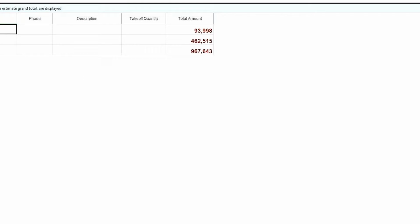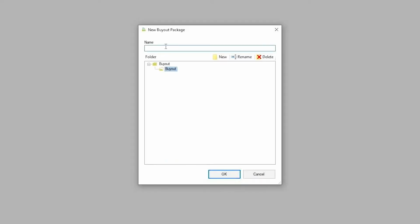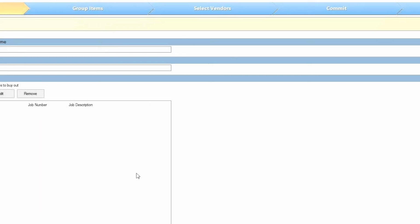Well, let's open up the buyout application. Let's go through the process here, and let's call this presentation and say okay. So now what we'll look at is a few things, but before we do, the solution is very straightforward. The steps, the process: group items, select vendors, commit, review. At any time, we can review this information. We'll jump into that once we get going.